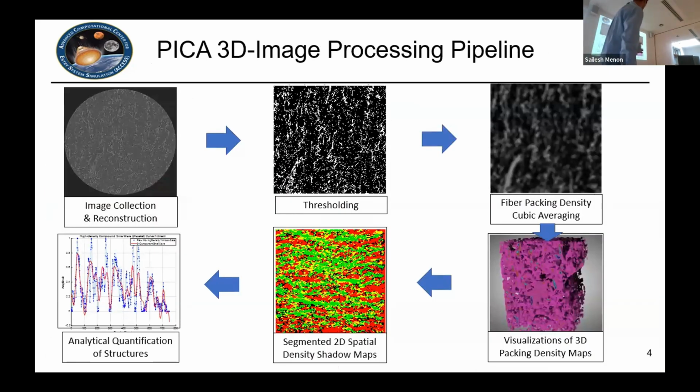I'm not going to go into what we do on the image processing side, but basically we take these CT images, similar to what Ali was talking about yesterday, where we construct these 3D renders using X-rays. We shine light through the composite as it rotates around and take shadow images, and those shadow images at different rotations can be reconstructed in 3 dimensions. We can then look at some of these layered structures that we see in these composites and do analytical quantification, both qualitatively and quantitatively.